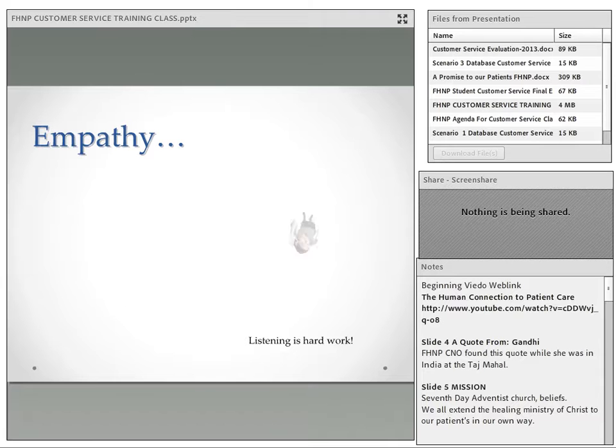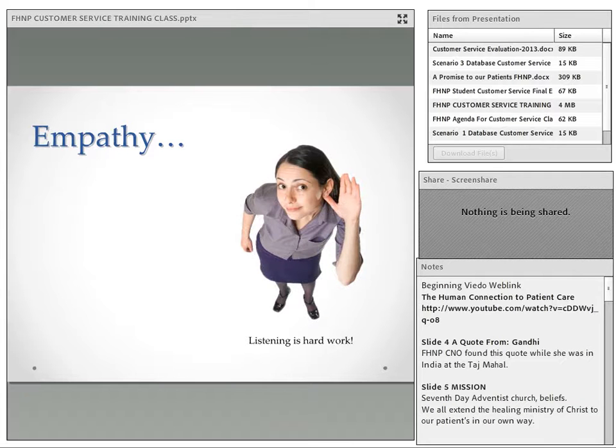Now let's give you the definition. And remember, listening is very hard work. Empathy is the power of understanding another's situation, feelings, and motives. It's seeking first to understand, then to be understood. And it's acknowledging the four dimensions of our lives: body, mind, heart, and spirit. So back to the question. The correct answer would be A, understanding the feelings behind what the other person is saying.